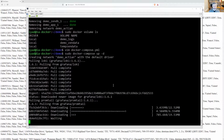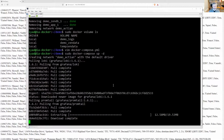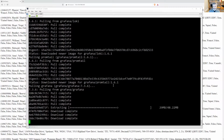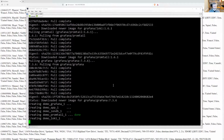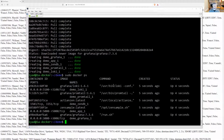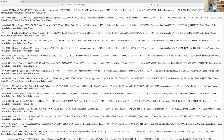So we didn't have the Grafana images from Promtail and Loki, so we're just going to grab those real quick. And now it's all up and running. Everything's running. So how do we utilize this? We're going to go to the same host and just access Grafana.